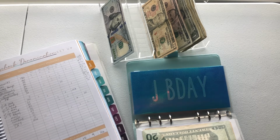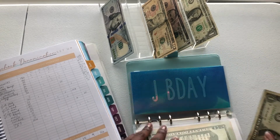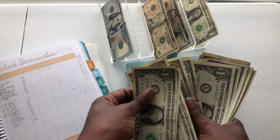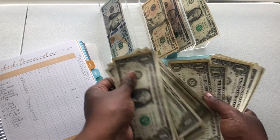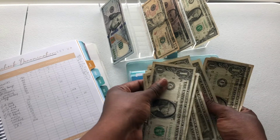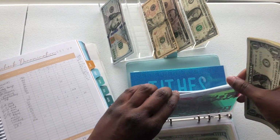Next up is going to be invest, and that's going to be getting $25. So everything but the one. So that should be... Let me flip to it first before I count it. Here we go. So 1, 2, 3, 4, 5, 6, 7, 8, 9, 10, 11, 12, 13, 14, 15, 16, 17, 18, 19, 20, 21, 22, 23, 24. $25 will go towards my invest envelope. And I will put this in here as well.